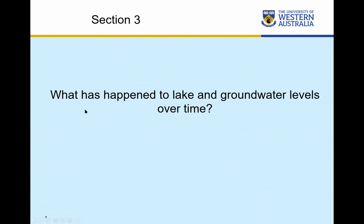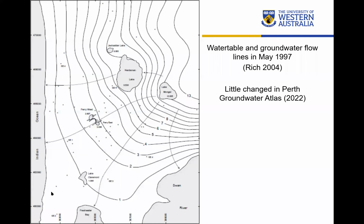So we're up to section 3, and if you're interested, I'd really recommend you go and have a look at those aerial photographs that John's got there. They're an amazing resource. So now we're looking at the levels. What's happened to the lake levels? I said that they were very high in the 60s and perhaps before that, but they've got much lower, of course, in recent times. But first of all, I want to take you through a little bit of hydrogeology.